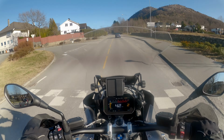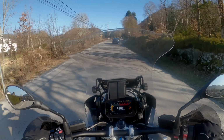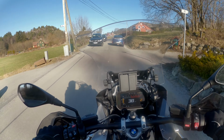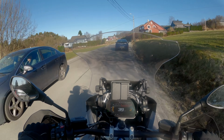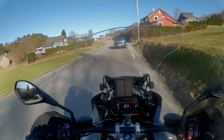Where I'm located in southwest Norway, it's okay now to ride. I have to be a little bit careful because there's still a lot of smudge on the road after the winter, like gravel and salt and all the other stuff they have put on.